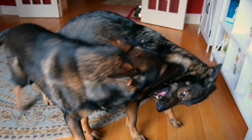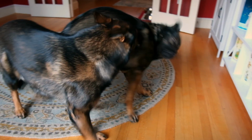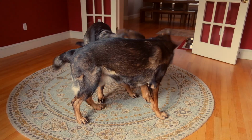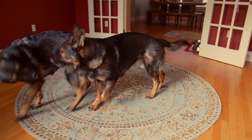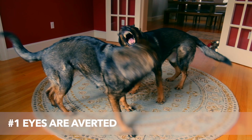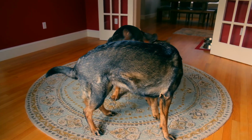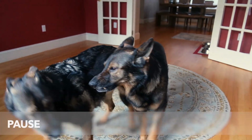Right here, you notice Drake goes in to bite Jade's neck. Jade's going to reach around and try and bite him as well. So this is how these two dogs play. They do a lot of biting. This first tip that shows that this is play is that when they bite each other, you notice they avert their eyes. If you look closely, they're not looking directly in the other dog's eyes. So that tells you it's play, not aggression.